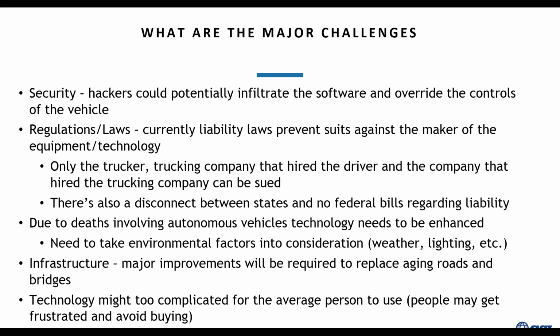Now, another concern that we're facing when it comes to any type of autonomous thing in the supply chain or the workforce is that if the technology starts to get too complicated for the average person, people may not get enamored with it and may shy away and avoid buying or utilizing these things. So there's a fine line that's drawn between the use of autonomous things and not.